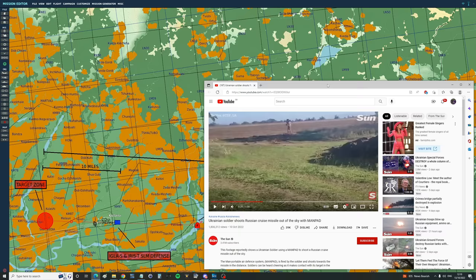If you've heard one of these caliber missiles flying over, they are not quiet. So you would be able to theoretically hear that thing coming. And I notice it's clear skies, so you're going to see it. There's also a large field, so that kind of helps them out a little bit with their chances of engagement.